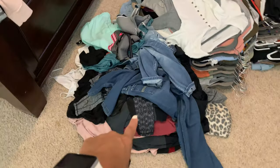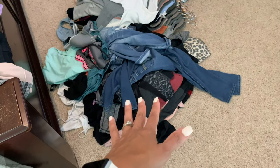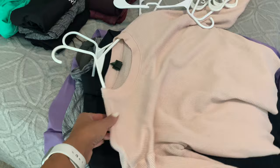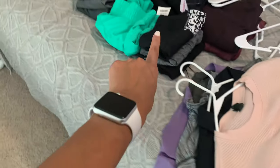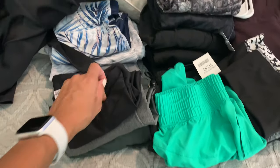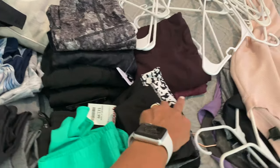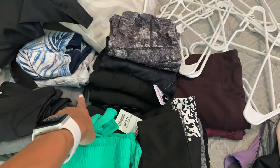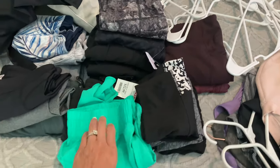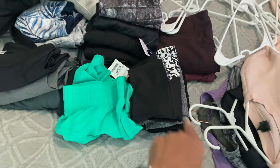I actually have to sit and go through it really quickly to see what I can donate. If anything has stains or holes, I'll just get rid of it. These are workout sweaters that I'm keeping. These are all of my workout bottoms. I have some capris, and these are all of my long leggings, and I try to color coordinate, the lighter ones and then darker ones. These are some workout shorts, and these are biker shorts right there.